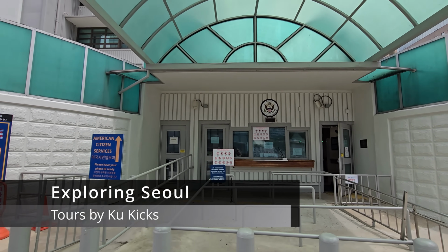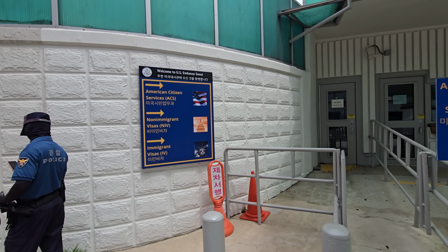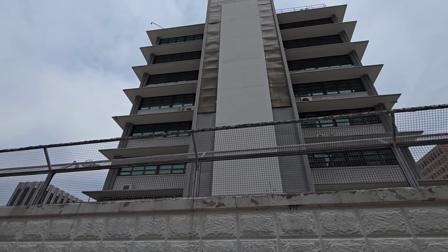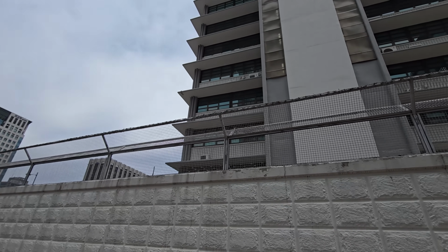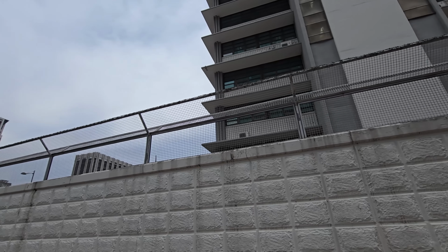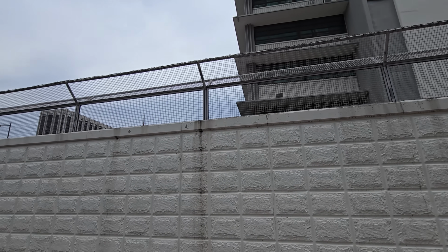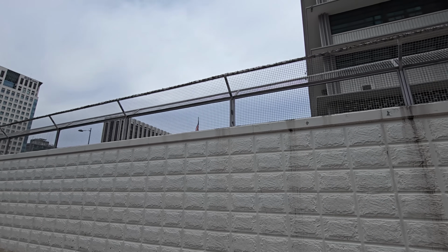Found the American Embassy. If I lose my passport, this is definitely where I'm hitting up. But I've been good. I haven't lost nothing yet. Pretty big building, dude. They got like a whole entire block. Pretty dope. We've seen a couple other country flags. I think they get like one little story in the building or something like that. We get a nice huge block.